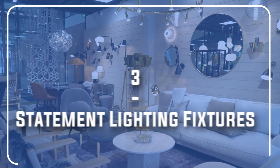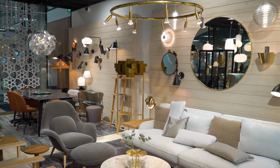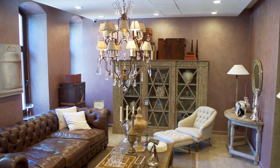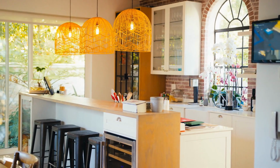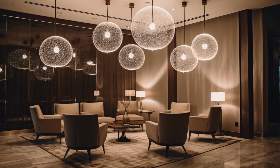3. Statement lighting fixtures. Lighting isn't just functional, it's a style statement. Swap out dull fixtures for eye-catching chandeliers or pendant lights. Faux crystal works wonders without the cost. It's not about spending big, but choosing smart. A chic chandelier in the living room or a stylish pendant over the dining table instantly uplifts the space. Proving luxury is in the details.